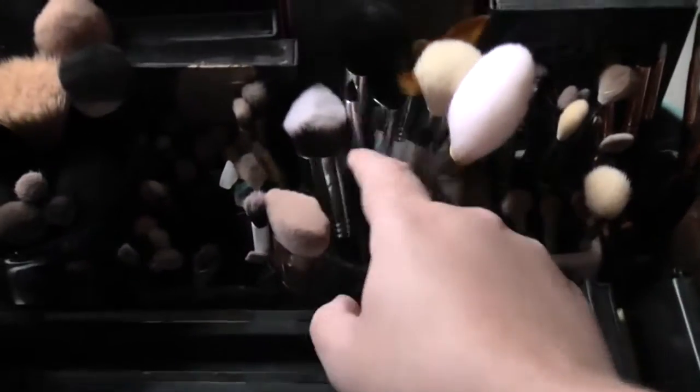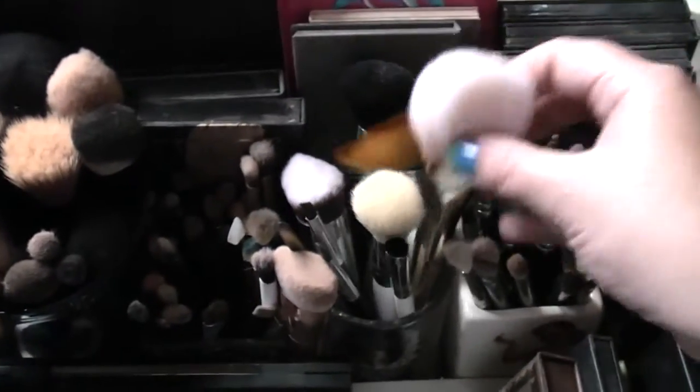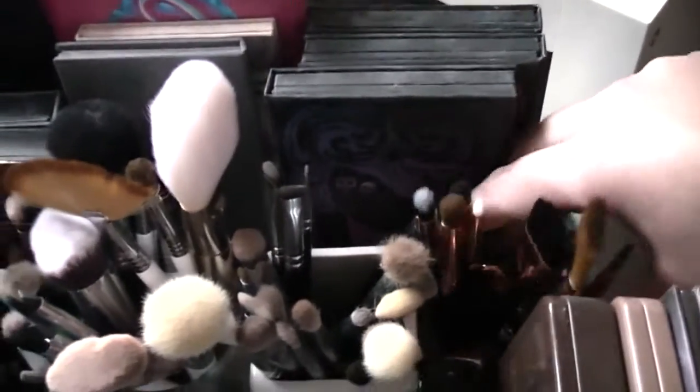The next thing is this little Paris jar that I showed you in the beauty haul, and in here I've got my two Sigma face brushes, my Sigma Ethereal Radiance set, and then I've got my Real Techniques Bold Metals powder and my Bold Metals contour. And then in this container from Asda, I've got my Zoeva eye brushes, and then in this little one at the end, these are my Sigma SFX kit.